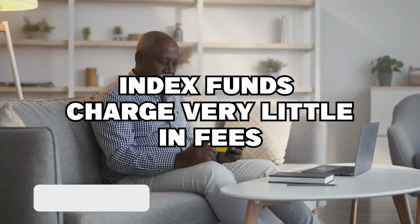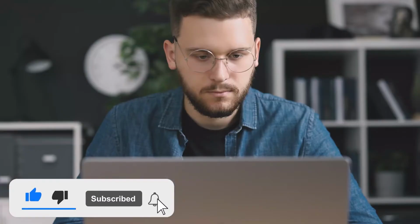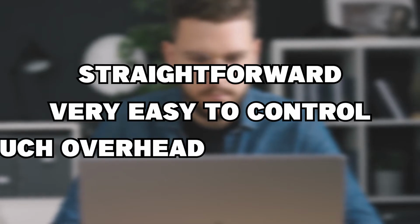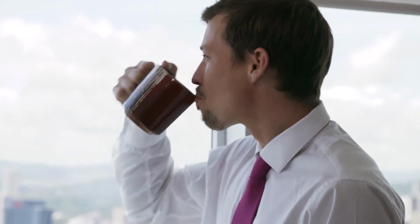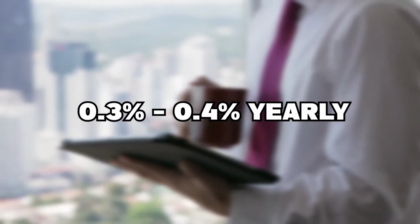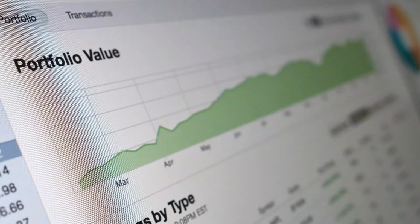The fact that index funds charge very little in fees is their main benefit. This is because creating these indexes is very straightforward. They are very easy to control. There isn't much overhead, and you, the investor, benefit from all of the savings. And this is a fund that is passively managed. You can invest for as little as 0.3% to 0.4% yearly in an entire portfolio of stocks that is automatically balanced and adjusted over time without any work on your part.